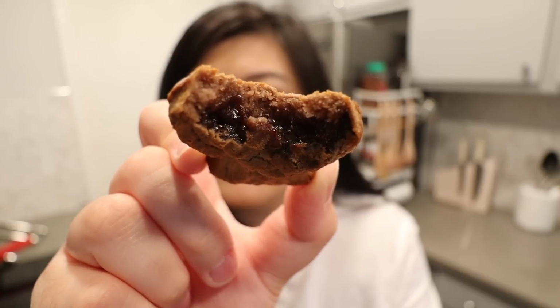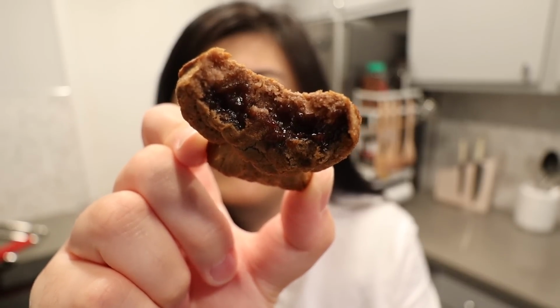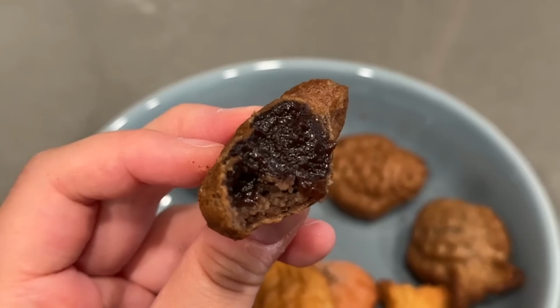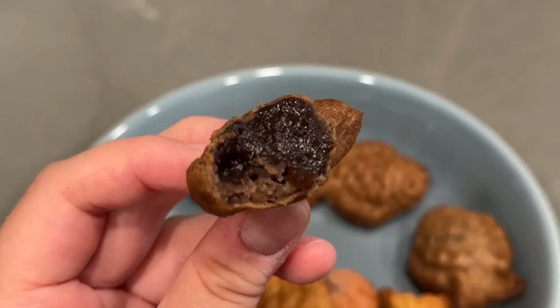Wow, this is giving very brownie vibes. Almost like how when you get an edge piece of the brownie, it's crispy. So you got that crisp from the outside of the taiyaki, and the inside it's gooey and chocolatey. Actually almost like a lava cake type of situation. Like a bite-sized lava cake. That one is really good. I didn't expect to like it as much as I did.